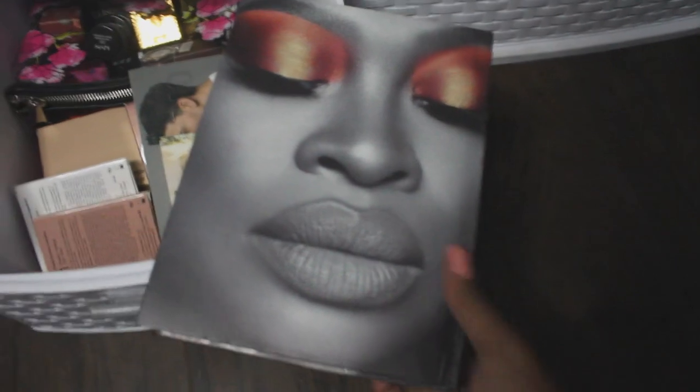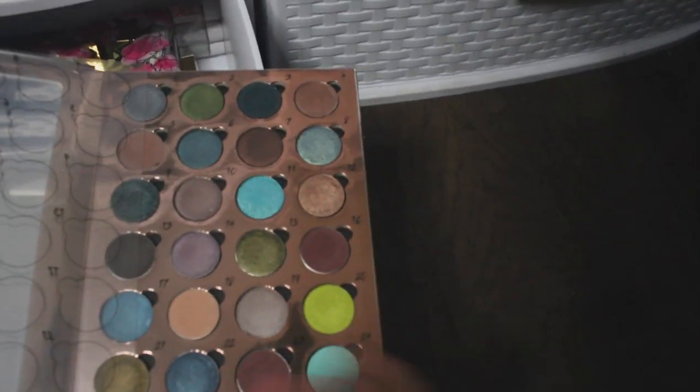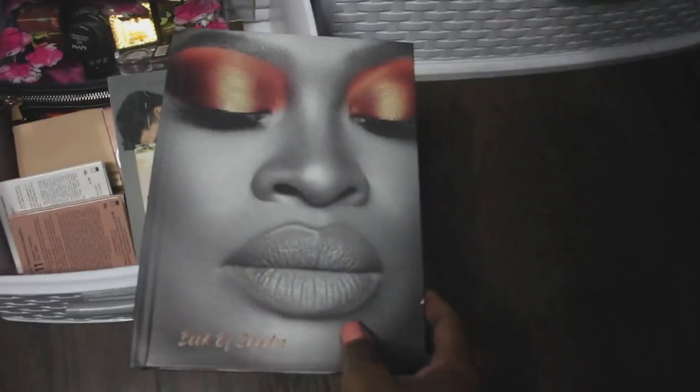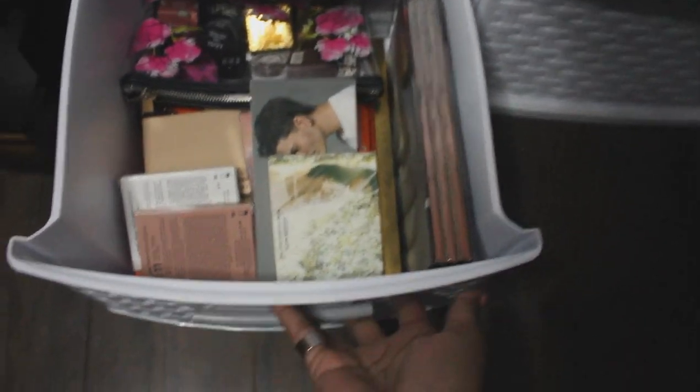I don't have a lot of single shadows, but I got this book here by Colored Rain, and I keep the ones that I do have in here. So maybe I'll do a video on that. But this is really the extent of my small single shadows, but I keep that in there.